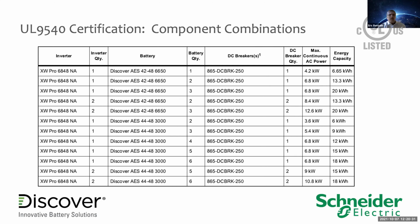Yeah, thanks, David. So basically what we're seeing here is the tested configurations that are pairing different quantities of XW Pro 6848s with different quantities of the Discover batteries. They have the 6650 and the 3000 model. So the 3000 is roughly half of the kilowatt hours of the 6650. As you can see from the chart, we can go up to 3 of the 6650s for a 20 kilowatt hour energy storage system with up to 2 XW Pro 6848s, which would give you a nominal 13.6 kW at 25C continuous power output with up to 24 kW of surge capability.